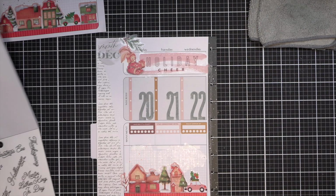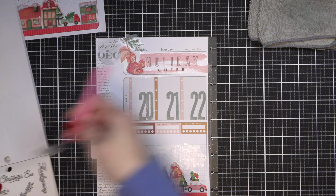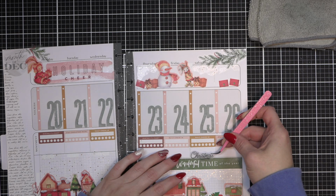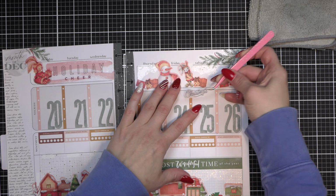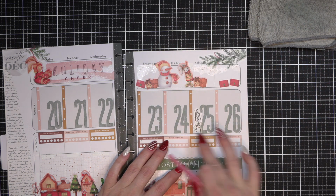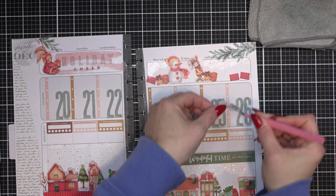Okay, from here, you guys, I am just going to add a Christmas word sticker up to the top. I thought I was going to add it to the day, and then I decided I didn't like that at all. I do lay it down and then I don't like it. So I move it up high and I end up liking that a lot. That will be the last thing I add to the spread.